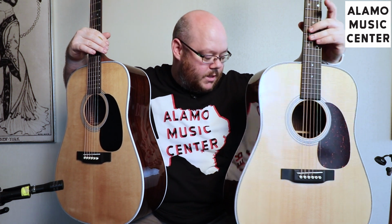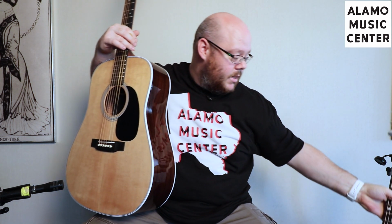They also, at some point, on the D28 now, not the HD28, lest we get confused, on the D28, they removed the herringbone and they changed the bracing from scalloped 5/16 bracing to a straight tapered bracing. What's the difference? Here's what the difference is. I'm going to set this aside to illustrate because I like to talk with my hands. That's a guitar joke. Okay.